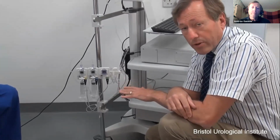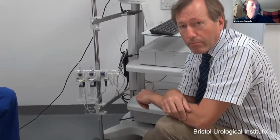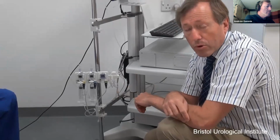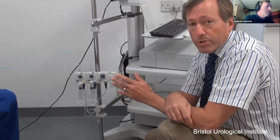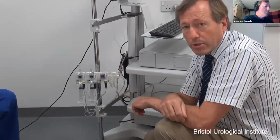I'm often asked whether it's necessary to change the position of the transducers for every slight movement of the patient. And the answer is no. Normally my rule of thumb is that if the patient is changing position for more than 1 minute, then I will change the height of the transducers.